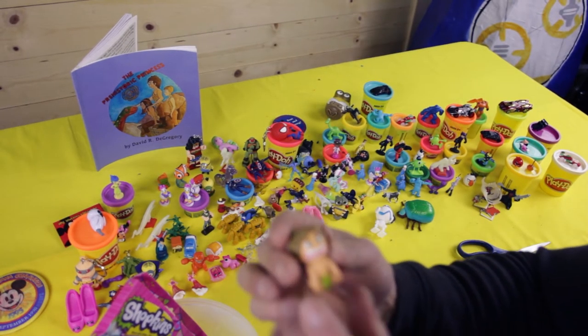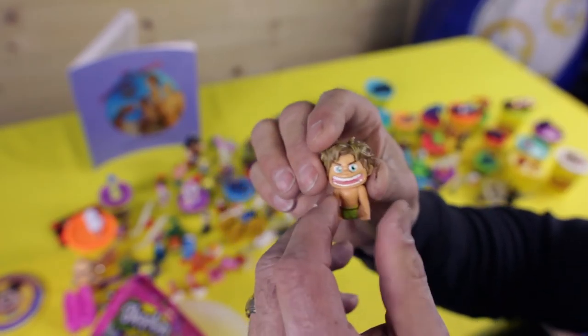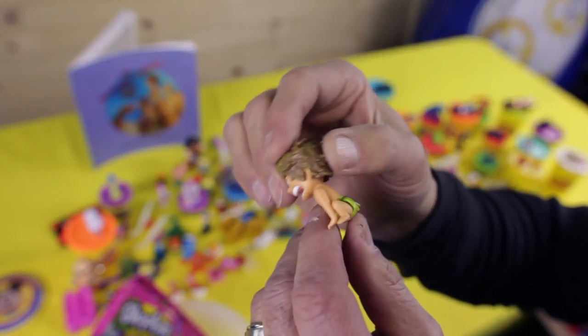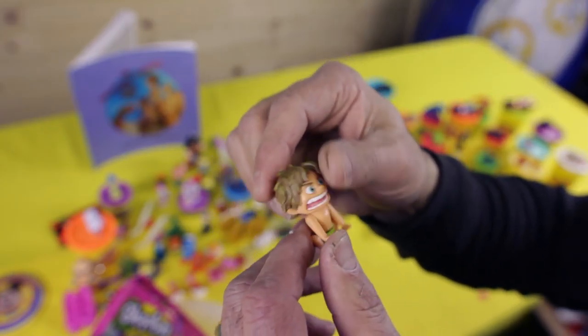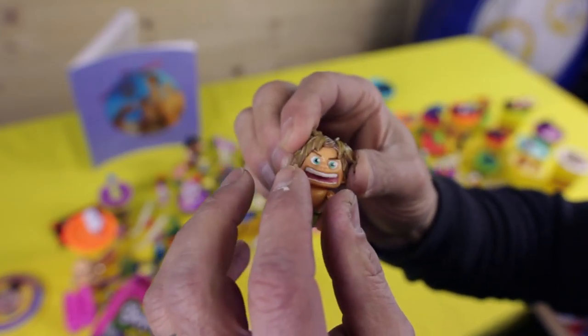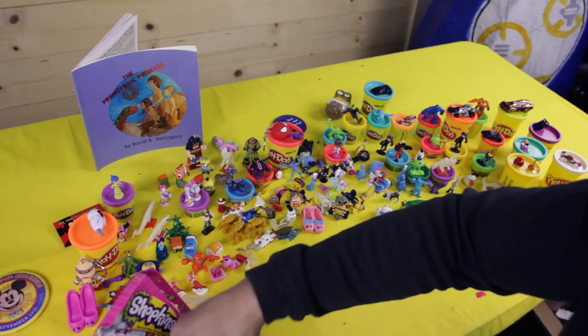Okay, Spot. Don't we love him from The Good Dinosaur? He looks like he's a little mean right there. He's a little angry or something, huh? He doesn't move. Oh yeah, his arms move. I didn't even know that, but check it out. He's saying hello.